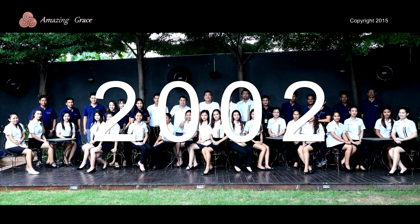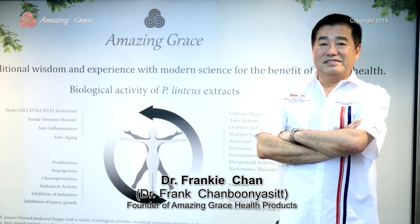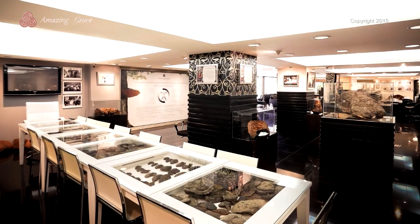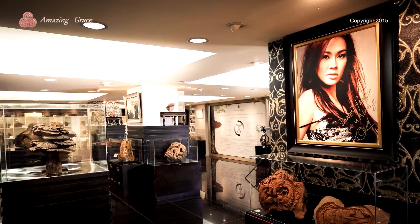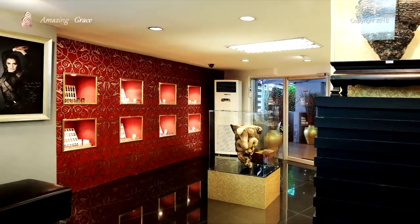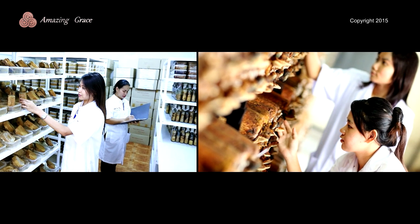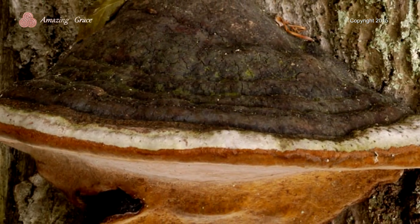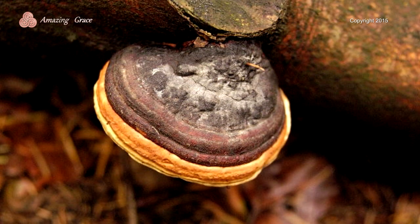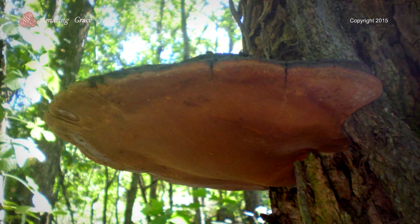Amazing Grace Health Products was established in 2002. It has focused on research of the natural Phellinus linteus medicinal properties. According to the researchers, only the natural fruiting body of Phellinus linteus has the miracle curing effects. Amazing Grace strongly believes that the use of the top quality parts of the correct species of the natural Phellinus mushroom, which needs to grow for a minimum of 30 to 40 years under perfect growth conditions, is very essential because they offer the potential health benefits.